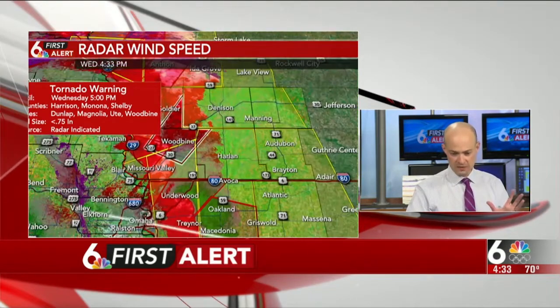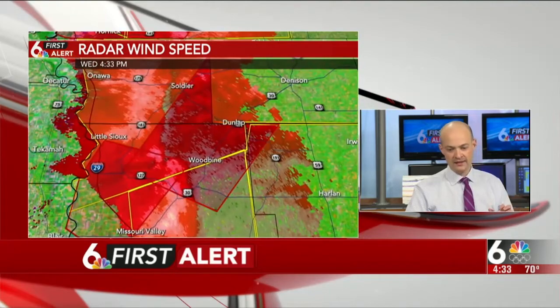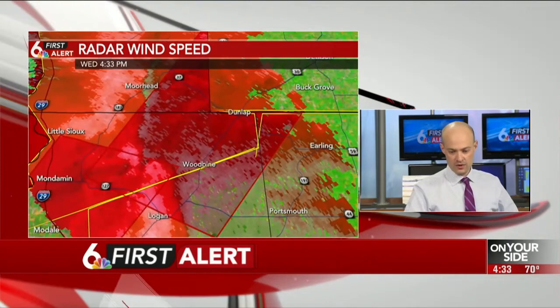Plus, there is a new warning for parts of Harrison County, Monona County, and Shelby County, just the far northwestern corner of Shelby County. So we're talking Dunlap, Magnolia, Ute, and Woodbine dealing with this. So radar indicated tornadoes on both of them. Have not seen any confirmation with these yet. So these are radar indicated tornadoes both. So we hope they just spin up, don't produce anything, and then we go about our way. But Woodbine up towards on Highway 30 towards Dunlap, all included in this one as well, as these are moving fast to the northeast. I imagine by 5 o'clock, it's going to be a Denison and Harlan issue.